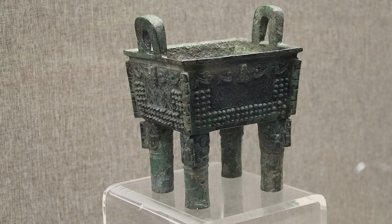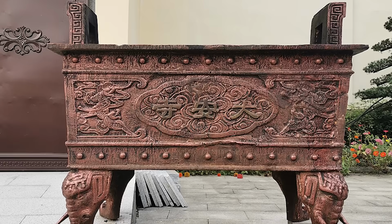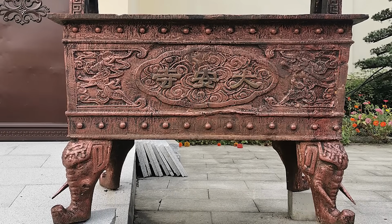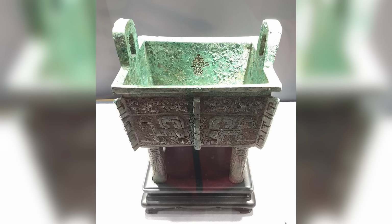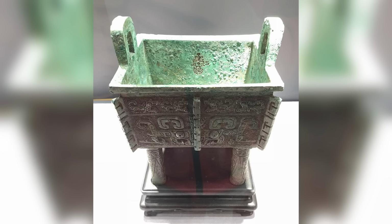The intricate designs you see, including stylized animal faces known as taotie, were typical of Shang dynasty bronze work. Original fangding were cast using piece mold techniques and frequently featured inscriptions commemorating noble families or important events. While your piece is a modern reproduction, most likely intended for decorative or souvenir purposes, its design reflects one of the oldest and most important traditions in Chinese ritual and metalwork.